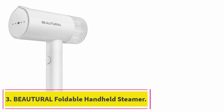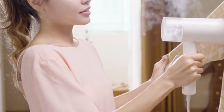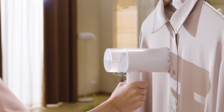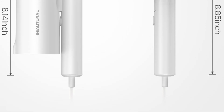At number 3. Butrol Foldable Handheld Steamer. If you're trying to fit everything into your carry-on, then the Butrol Foldable Handheld Steamer is worth a close look. It's the only pick of the bunch that has a foldable design, much like a hairdryer you might find as a hotel amenity, so if you're in need of the most space-saving of the bunch, we think this is it.